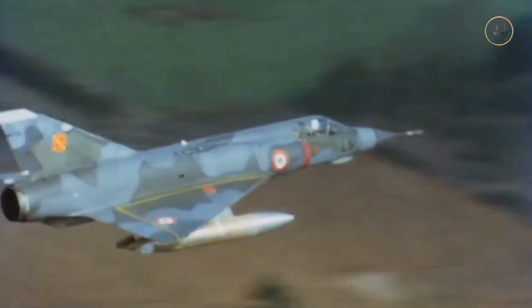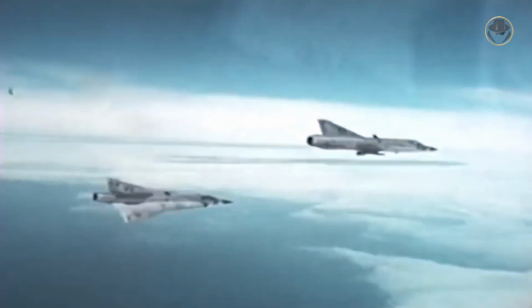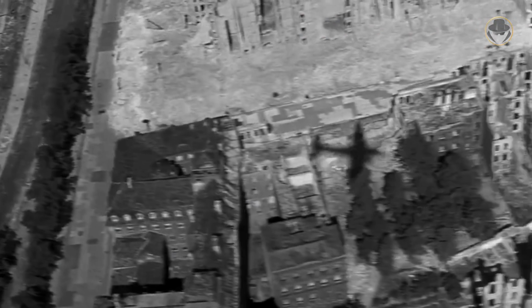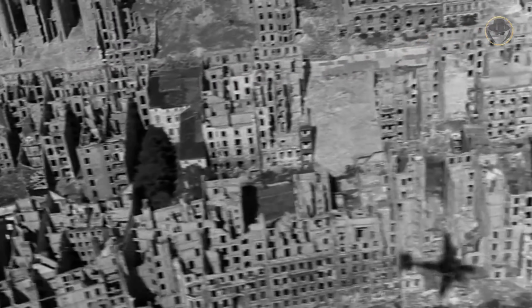Before the Second World War, Germany and the UK had been producing the best fighters. But after the war, other players in Europe, like France and Sweden, began to claim this title. Because while Germany suffered great destruction, the UK was economically over. The priorities of these two countries were different.